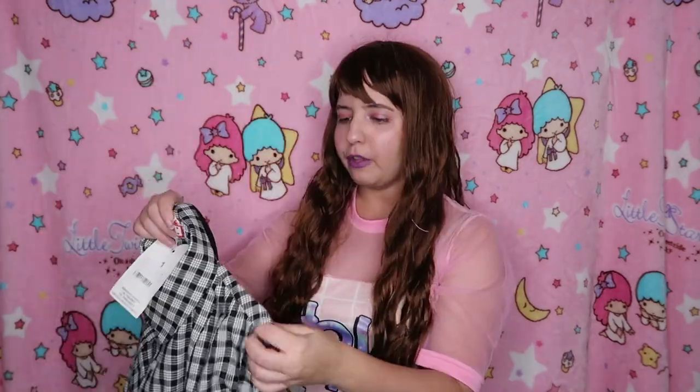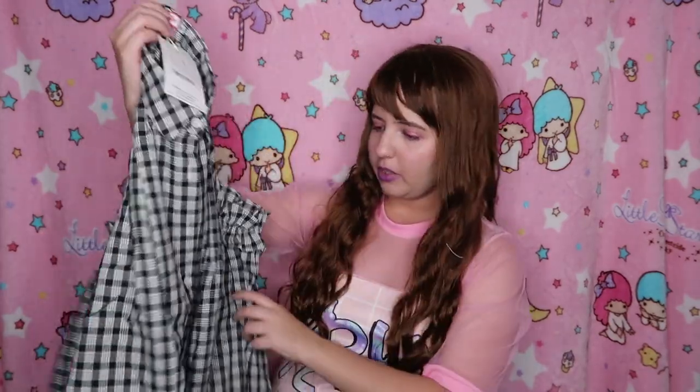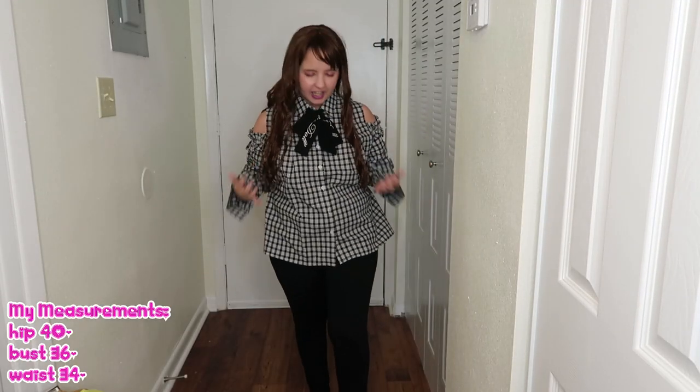I'm gonna try it out and see how it looks on me. Feels thick enough, so hopefully it looks good. I like this one a lot. It fits me just like how I want it.